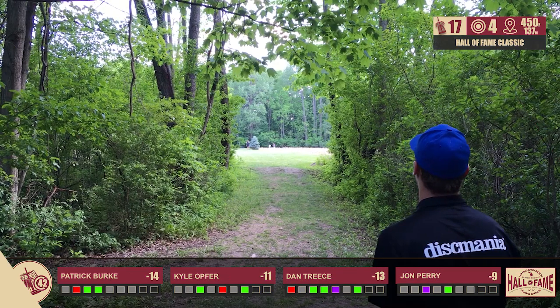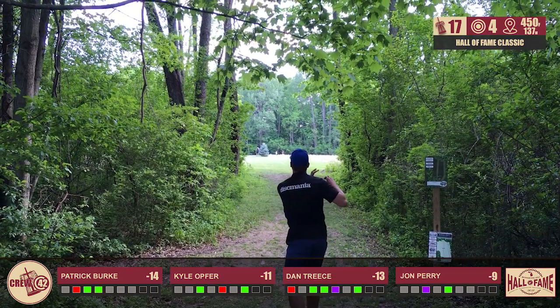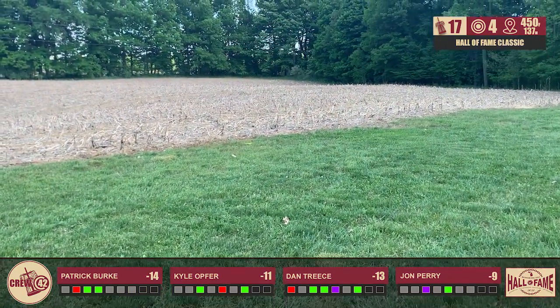So this OB right and left was just added for this tournament. It's usually not, but usually there are corn stalks that are 6+ feet tall. So it's an OB stroke in a sense by itself.